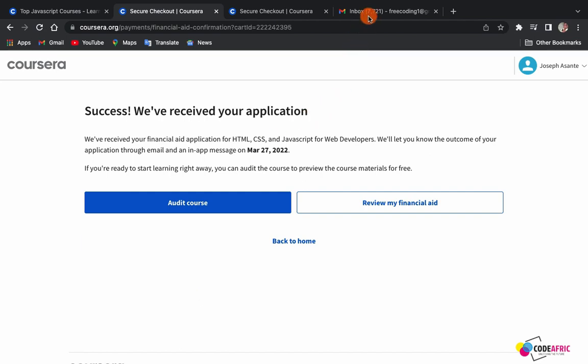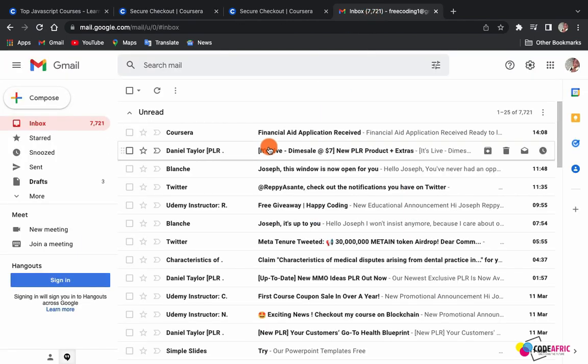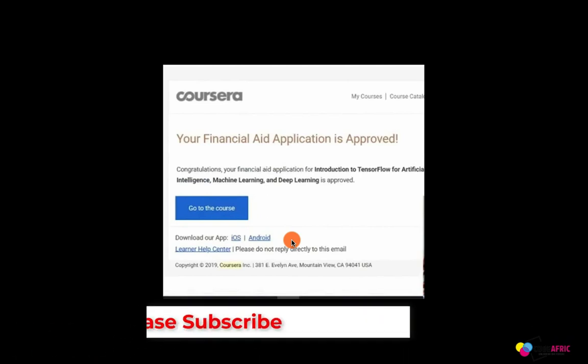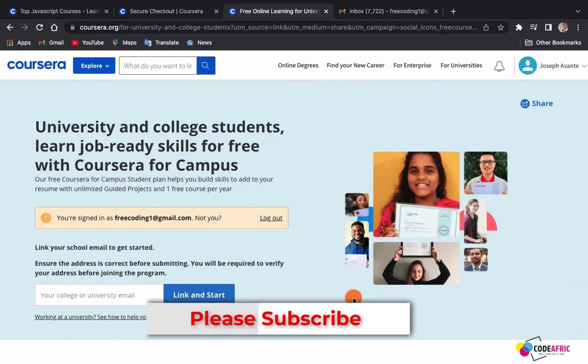All right. So when they come to your email, you receive something like this. You can see the financial aid application was approved. All you have to do is click on go to the course. When you click on this one, you can start the course right there and start learning and earn your certificate for free.